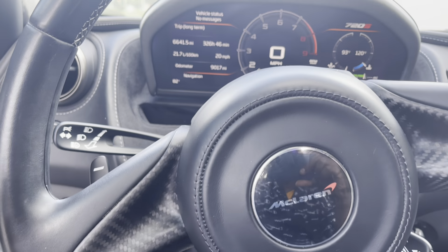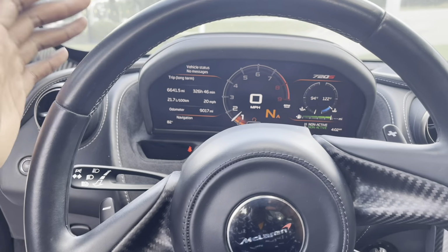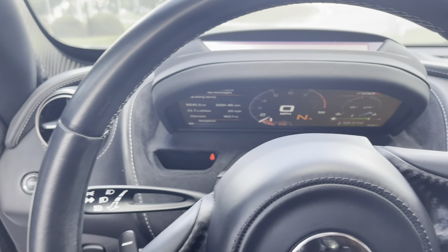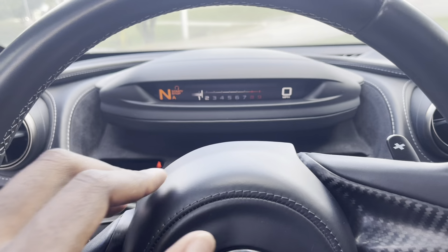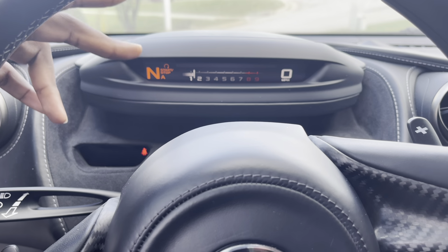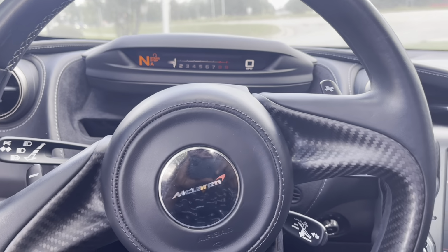Coming down to the steering wheel of the car, everything is carbon. This particular gauge cluster, when you press this button right here, the gauge cluster whirs in, just giving you the sportiness of it, with the McLaren tachometer right here in the center, as well as your miles per hour and your gear that you're in. Only the things that you need to see in this car, guys.